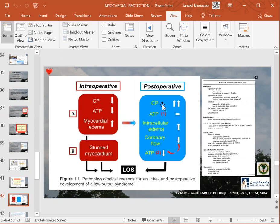In addition to that, in the postoperative period, the coronary flow is also reduced because of the edema as well as because of the loss of the coronary vasodilatation autoregulation effect. Intracellular edema will be increased. So all this will add to the problem of low cardiac output syndrome. And you really, as a cardiac surgeon, should be versatile in how to prevent and how to manage this, related to the cardioplegia and myocardial protection.